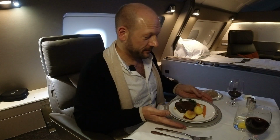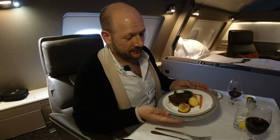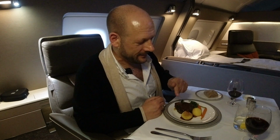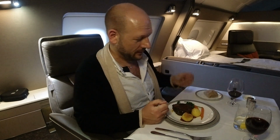So since the duck dish was a little too dry to really eat up, I asked for something else and I got this. This is in wheat beer braised beef cheeks. So that's beef cheeks, or one cheek, or actually a quarter of a cheek, I guess. And then 2 potato dumplings and 2 carrots and some broccoli. It looks like a real German dish. So let's find that out. And yeah, it's better than the duck, I guess.